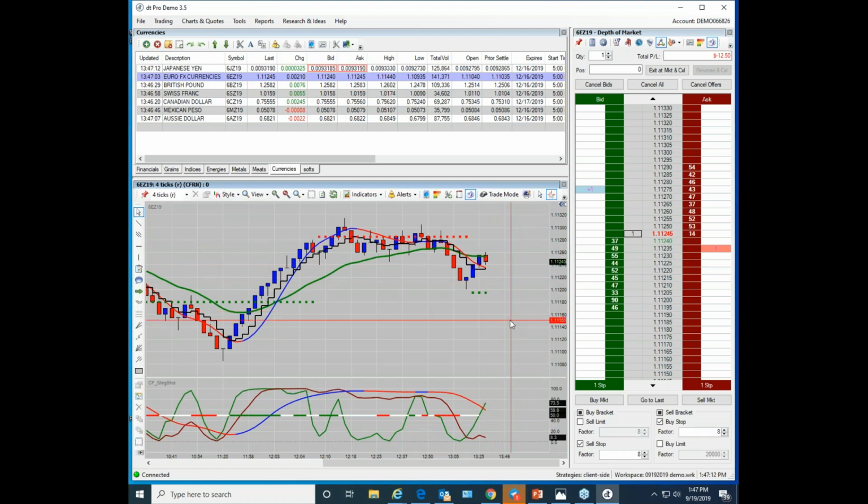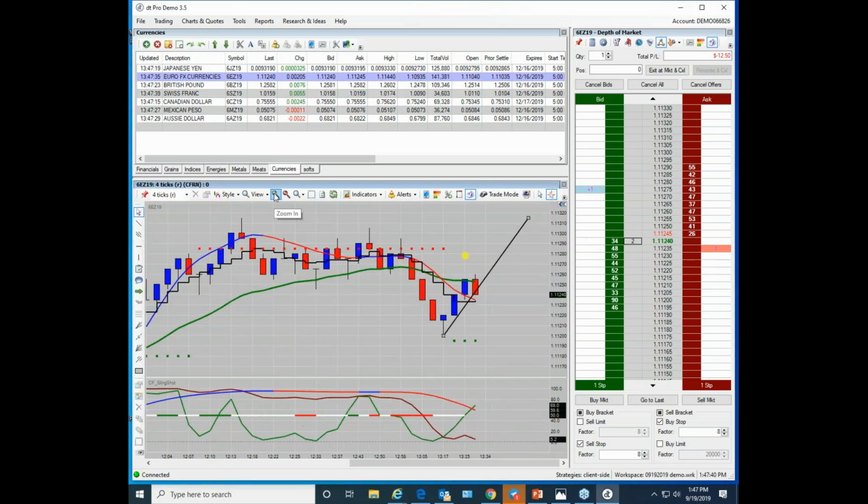Allow me to sip some water here. Yeah, so with questions being asked, we're looking to get short, okay? And that was set in motion by this bearish cross here. Bearish cross. We said earlier, after the cross, we draw a trend line. That's what we do here. We do the trend line.